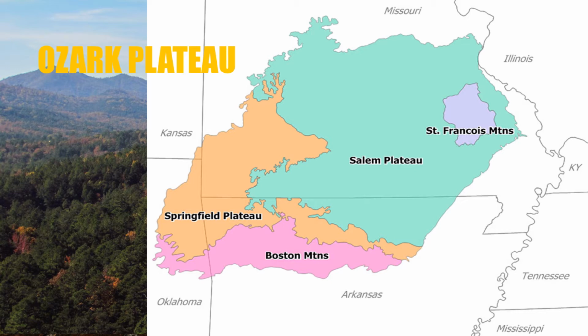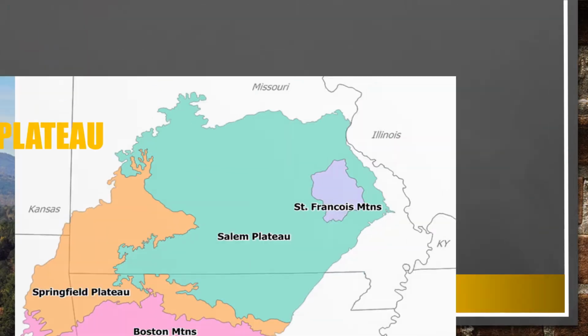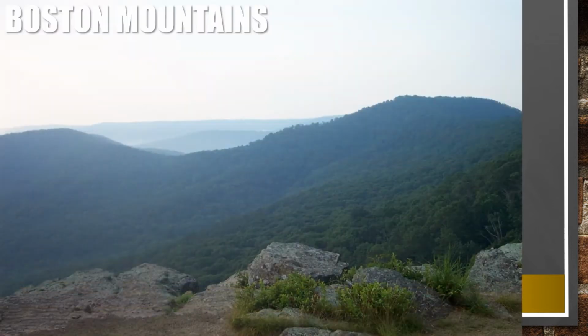And so this Ozark Plateau is mostly in Missouri and northern Arkansas, and it juts into the area of Oklahoma. And so anytime it juts into our state, we talk about it. Like the Fort Smith area, anywhere from like Sallisaw, Oklahoma, into Fort Smith, you're going to be going through what's called the Boston Mountains. And this area is still part of this plateau.